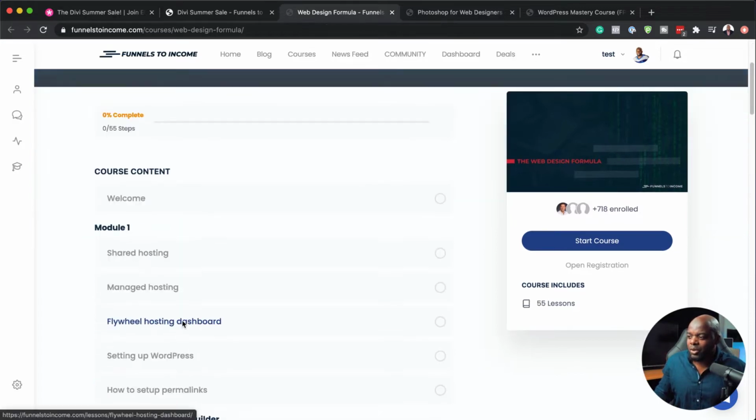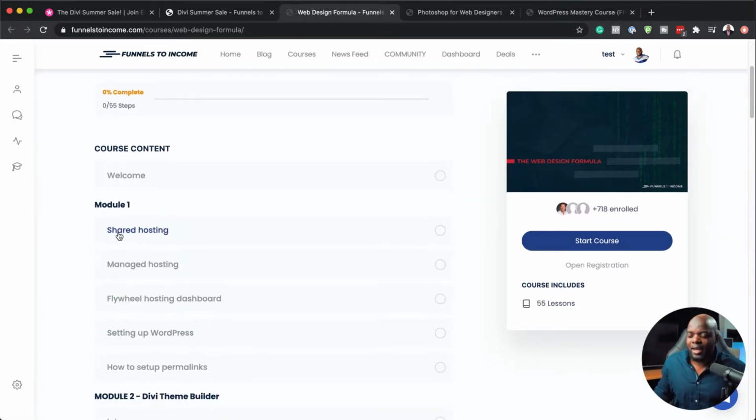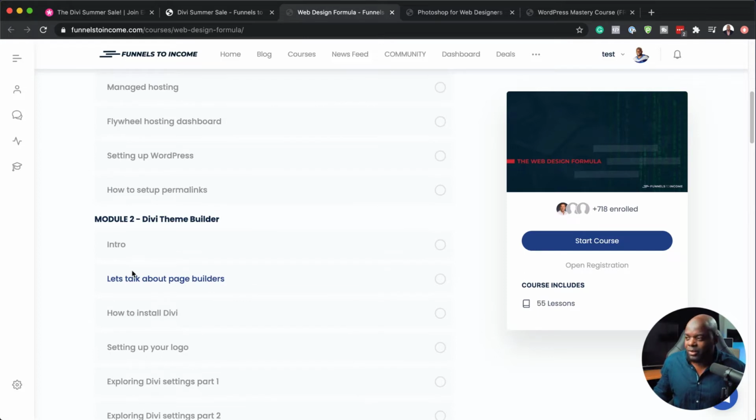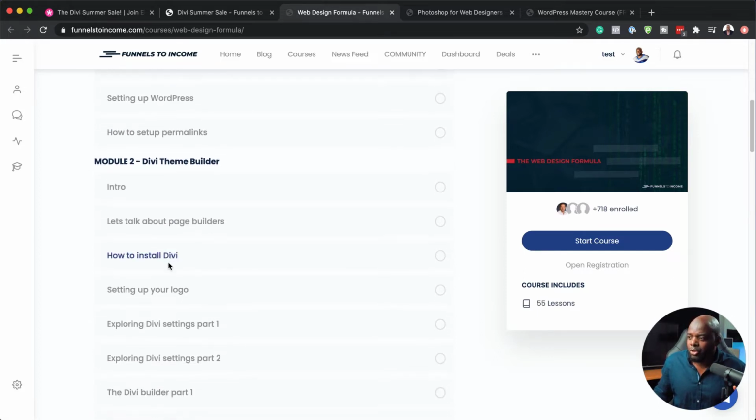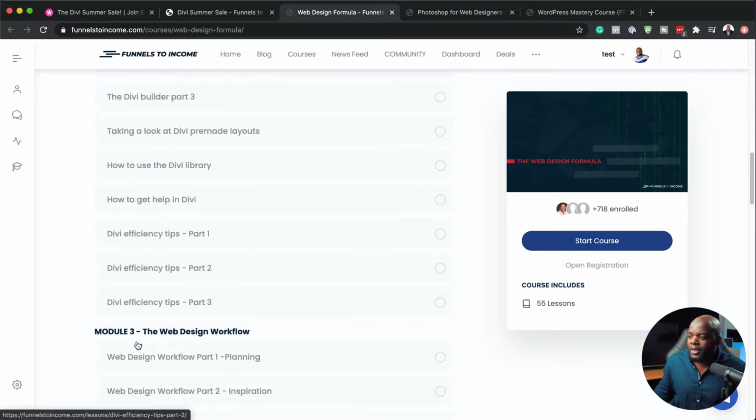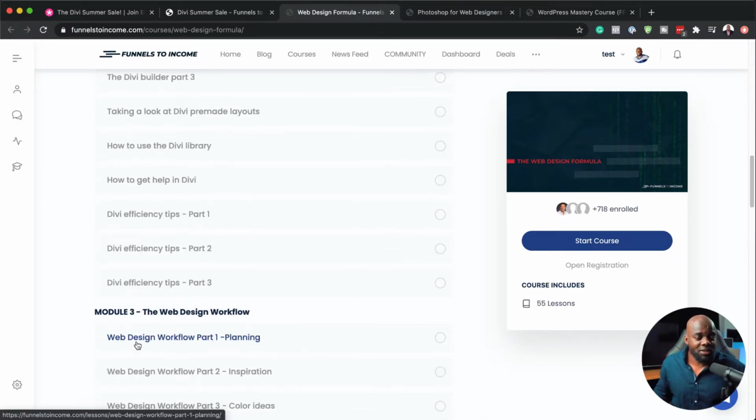First of all, in module 1, we talk about hosting. Here I talk about which hosting you need to go with depending on the type of websites you need to build. Then we move ahead and talk about the page builder itself. As you can see here, we go through the page builder, how to set up your logo, and exploring the settings. This is the type of information you need to get up and running fast with a brand new page builder.